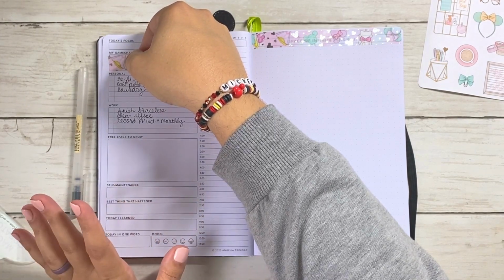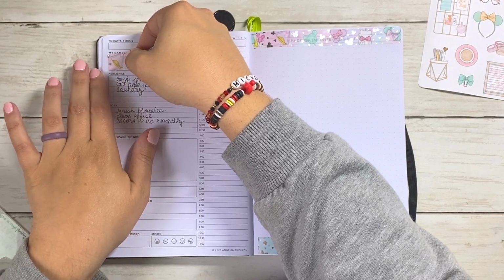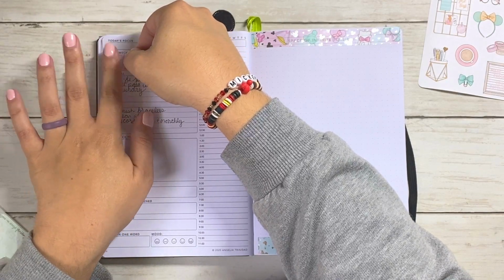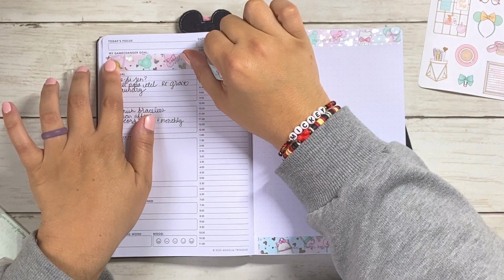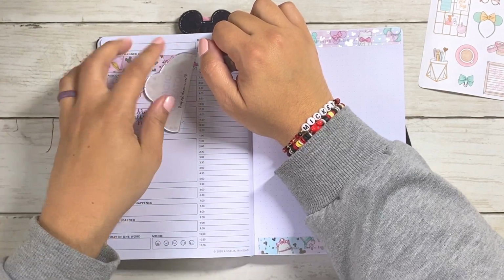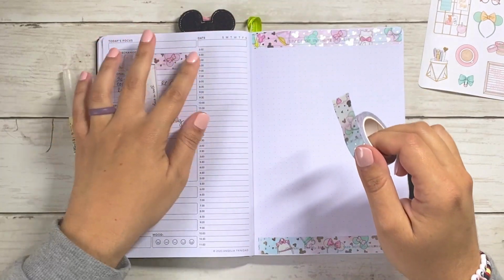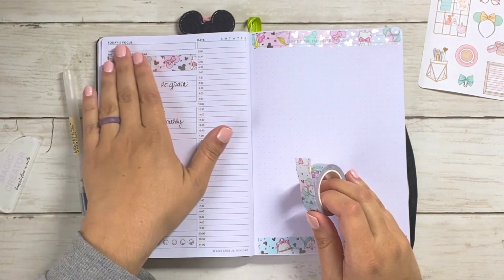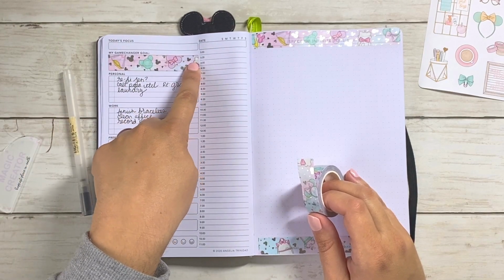I don't have a game changer goal for today, so we're going to go ahead and put our washi tape in this little area as well. It's great if you don't have anything to put in this space, but if you do, I would write it in first and then decorate around it. If it's something super simple and small, you could put a smaller washi tape underneath it or above it.